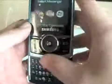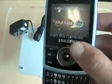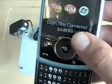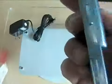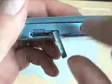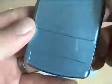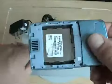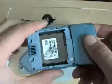This phone comes in a couple of colors. They sent us the blue one. There's no official color name on the box, it just says A767. On the other side, you've got a shortcut button, your Samsung proprietary jack for charger or optional headphones, and a 1.3 megapixel camera with self-portrait mirror. Open it up, and I'm going to go get a SIM card. We'll be right back.